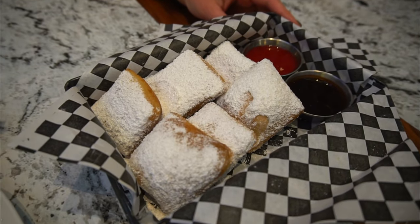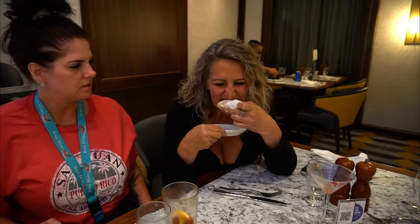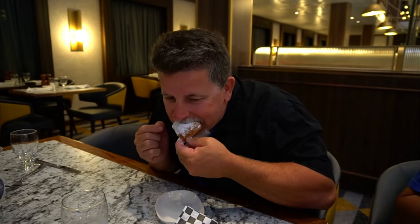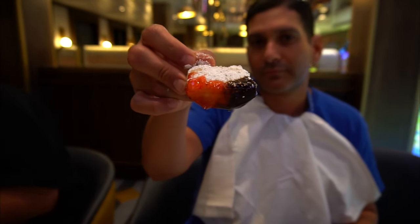For dessert, we shared the beignets. Now, they were no Café du Monde beignets from New Orleans, but they were pretty dang good. In fact, we went back to Emeril's on other nights just for the beignets. Oh, and we can't forget the hashtag big bite.